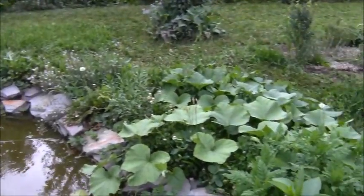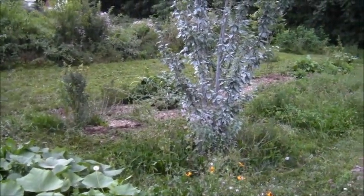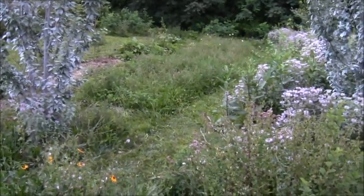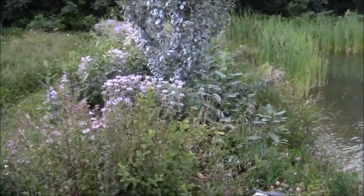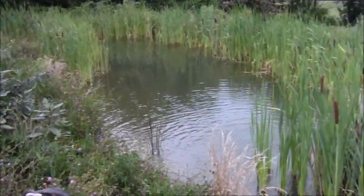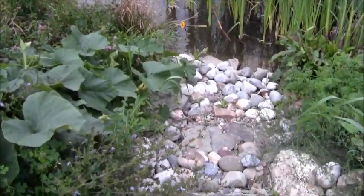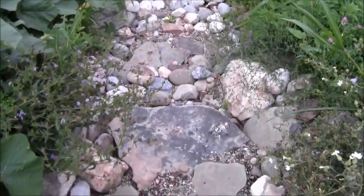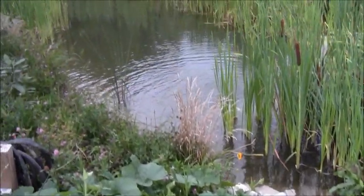So I planted some squash and some strawberries over here, and you can see the white on the plums. That's kale and clay, and then it overflows into the fish pond. And I've built up a little kind of like a waterfall area, so it helps to aerate the water as it gets into the pond.